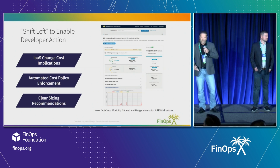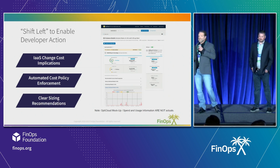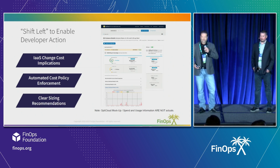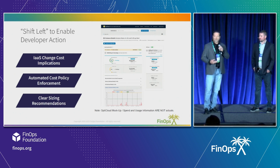The last piece, and you can see a sanitized view of some of our tooling, is providing very clear recommendations for sizing instances. We take a look at a lot of our applications and the resources they're consuming within the environment, and we're able to provide them with very intelligent alternate recommendations that may achieve some spending efficiency while not compromising their performance.